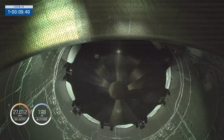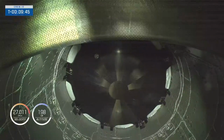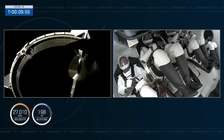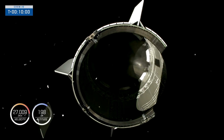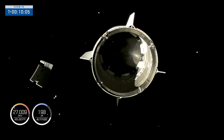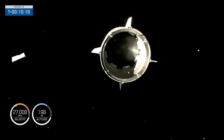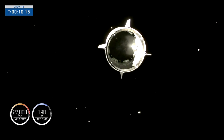Now the second stage is preparing for Dragon separation, which should happen shortly, in about 10-15 seconds is what we're expecting. Now we're preparing for stabilizing the second stage so that we can have a smooth separation. And there you can see on the left-hand side of your screen, the crowd is going wild. There on your screen, you can see Dragon separation, that second stage making its way. And Dragon is now flying free.